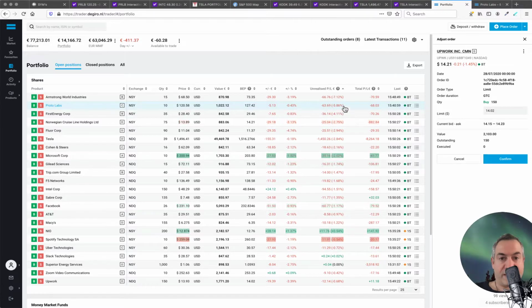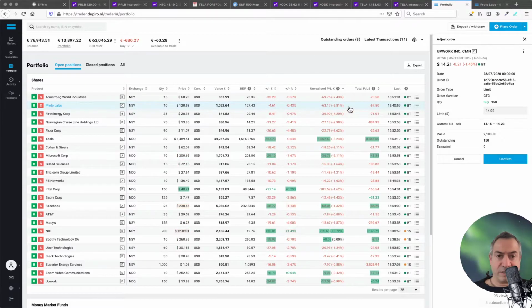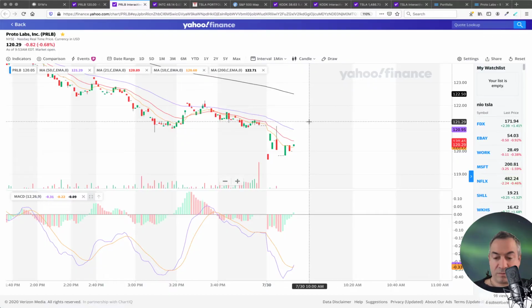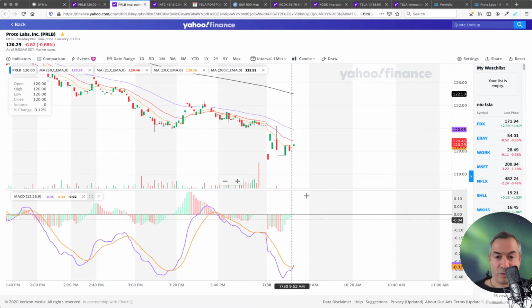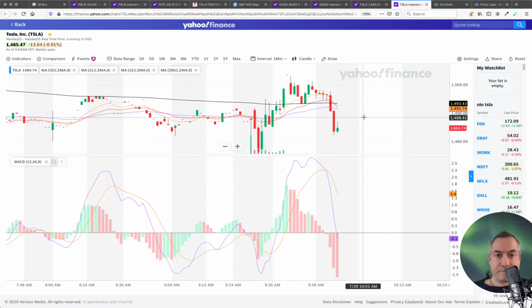So if we sell it now, we would lose $63. And we saw this morning, okay, an alarm went off. Basically, we saw this morning that metals are going down on price. So Proto Labs depends a lot on metal, so the best decision will be to sell. But at the moment, it's not the good moment to sell. We have to wait until it gets to the higher peak and they cross back again. So we'll wait.